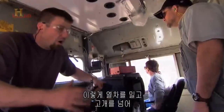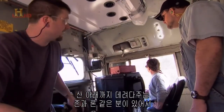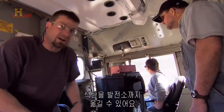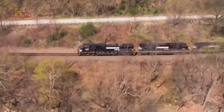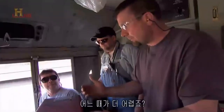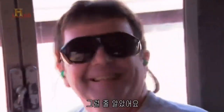All this stuff right here, pushing the train up over the mountain, bringing it down the mountain, guys like John and Ron here, it's all about getting the coal to the power plant. So what do you think's harder as a pusher crew? Is it harder going up the hill or harder going down the hill? Going down the hill. I thought you were gonna say that.